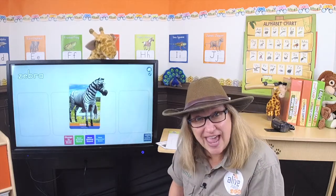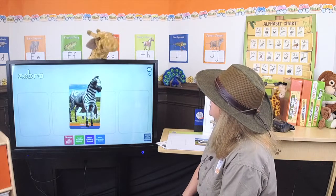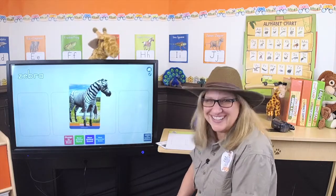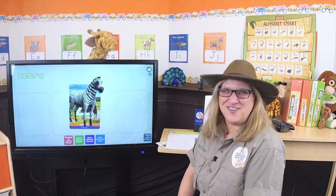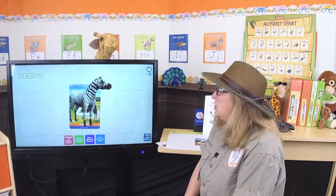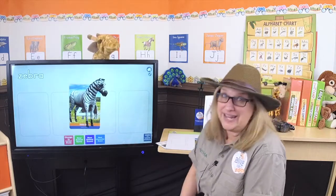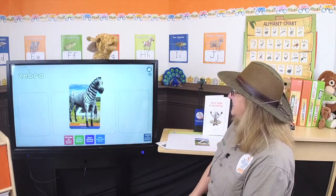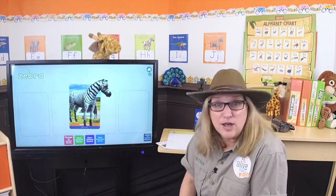Zookeepers, can you do that? Ooh, that's a good one. Okay, Gerdy. They do sound kind of different, right? It's kind of fun to do, actually. And you know, they're related to horses. And horses don't sound anything like a zebra. That's true. Okay, well, we know that letters make sounds, too.